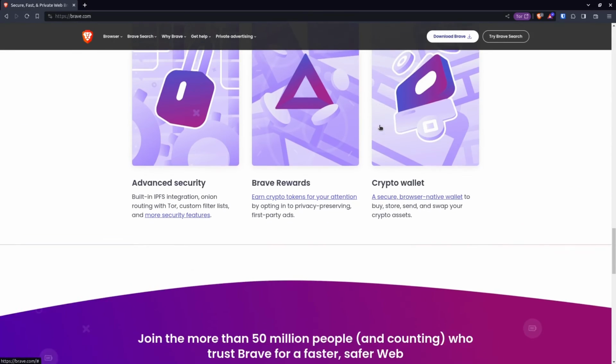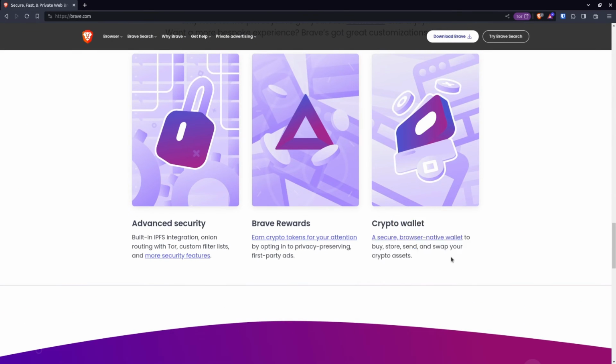And in general, as they quote in their advanced features, they have a crypto wallet built in. For some reason, Brave is really obsessed with crypto. They have this crypto wallet that allows you to do a bunch of crypto trading within the browser. So if you're a crypto person, Brave is great for you. You can do all of your crypto trading inside the browser itself. But to me, it's just very weird.